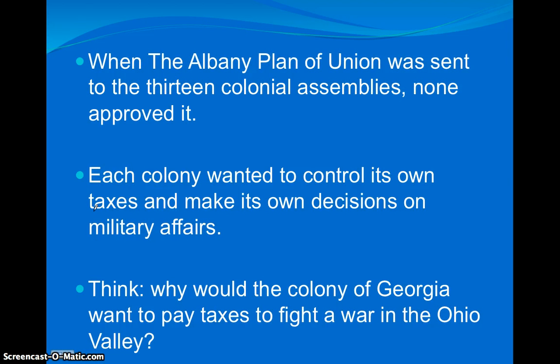When the Albany Plan of Union was sent to the 13 colonies, none of them approved it. Remember, we saw this part in the video. They didn't want to be demanded to do things. They wanted to be asked. Each colony wanted to control its own taxes and make its own decisions.